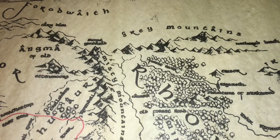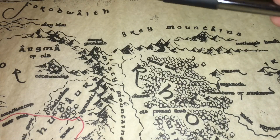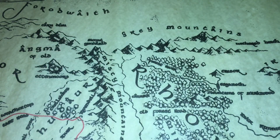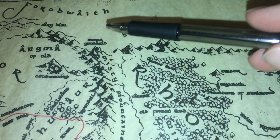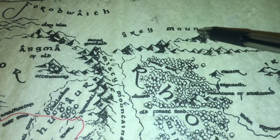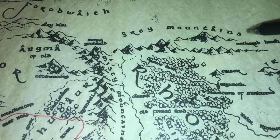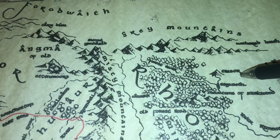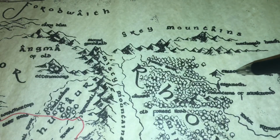Right, let's have a look at the northern part of the map. I briefly showed you Frodwaith earlier on, and the Grey Mountains are up here. Quite importantly, Erebor is here.